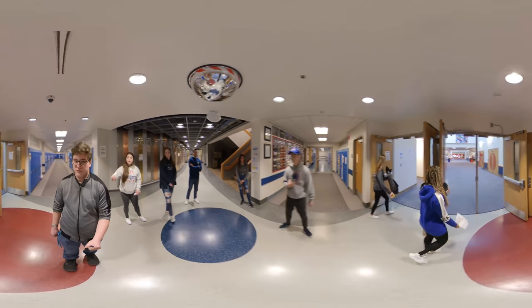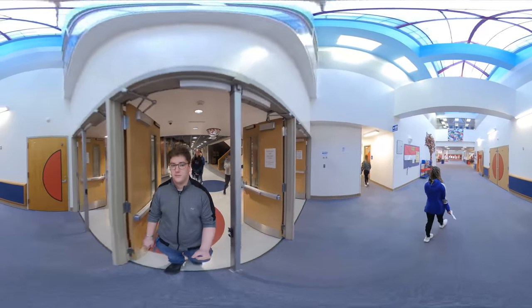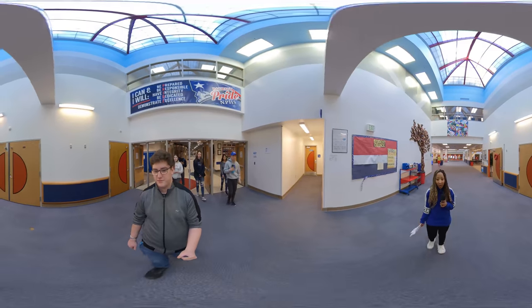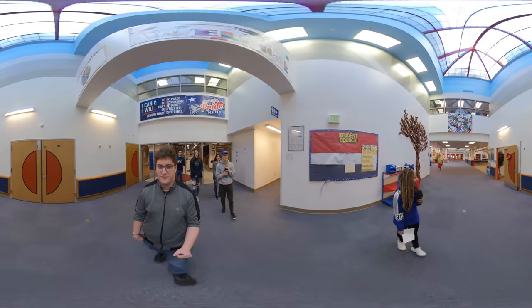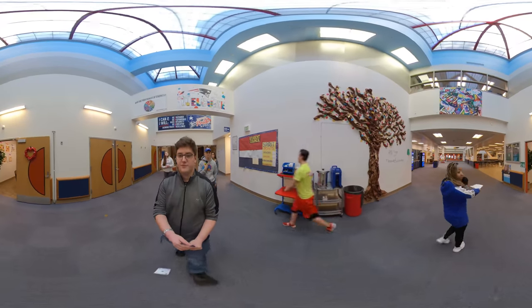So this way we have our cafeteria and the kitchen. So if you can't bring a lunch from home or you're just hungry during lunch, this is the kitchen and this is where students normally eat.